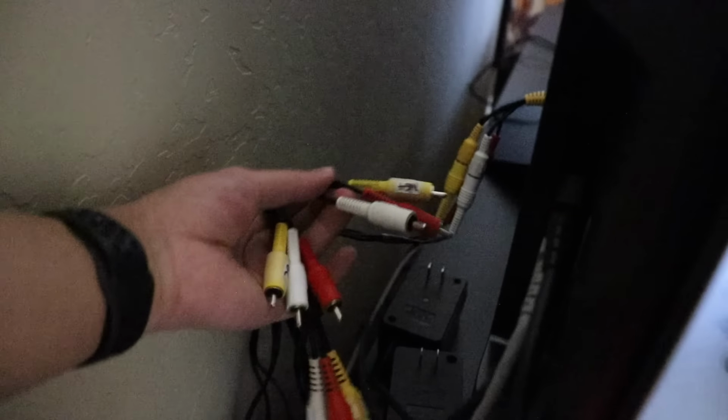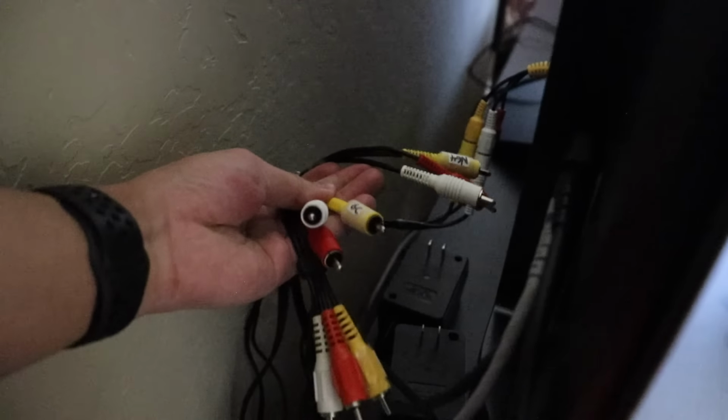Look at my messy solution for solving the one port composite input on my TV. I tied all the old Nintendo systems together and I labeled the AV ports. Also, here are the power bricks for each vintage system. I have to unplug the Switch every time I want to use one of the older consoles.